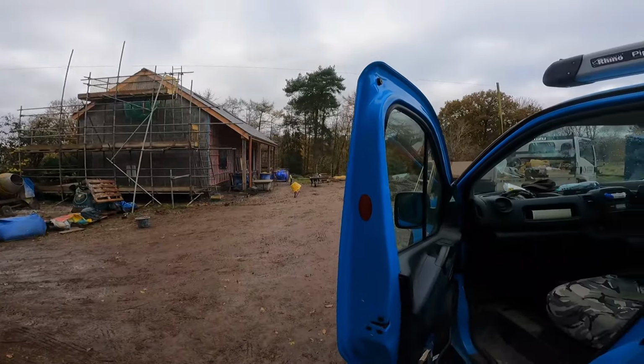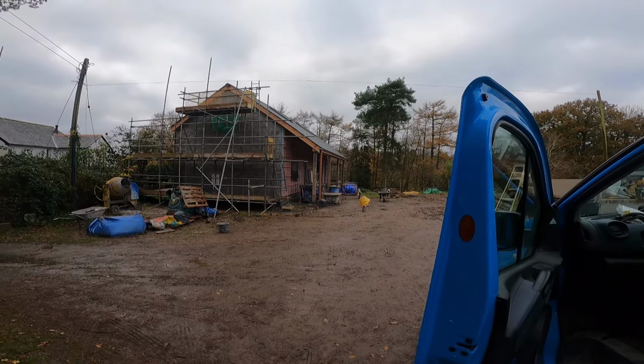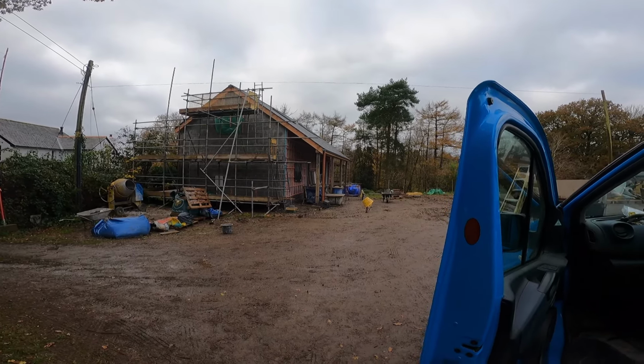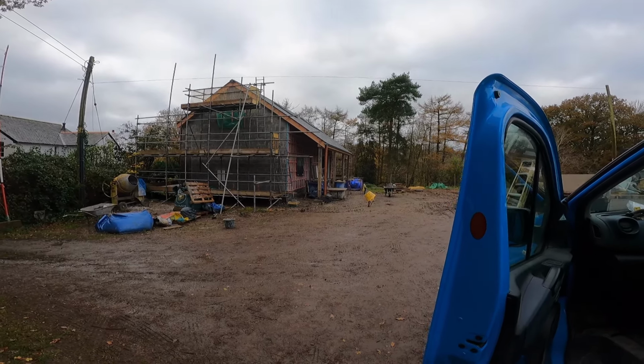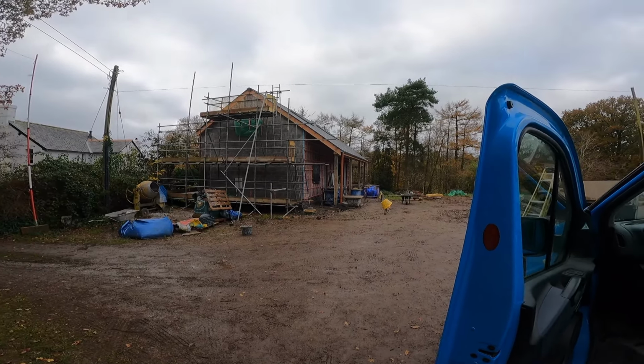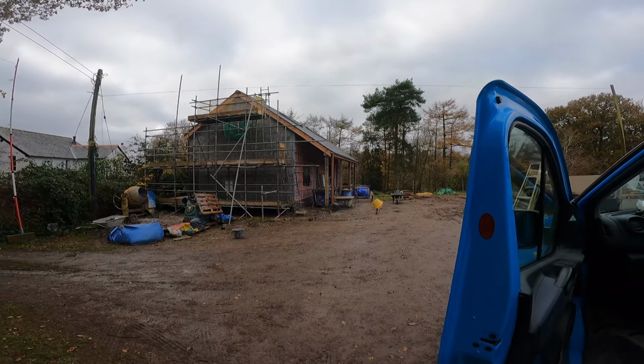Right, it's Thursday morning and we're all on the new build site. Today, we just got to clean out the building, get it all ready for insulation and polythene and screed. So we just got to get all the cladding out, sweep up and just do a bit of snagging. So we'll get cracked on and update you when we're finished.